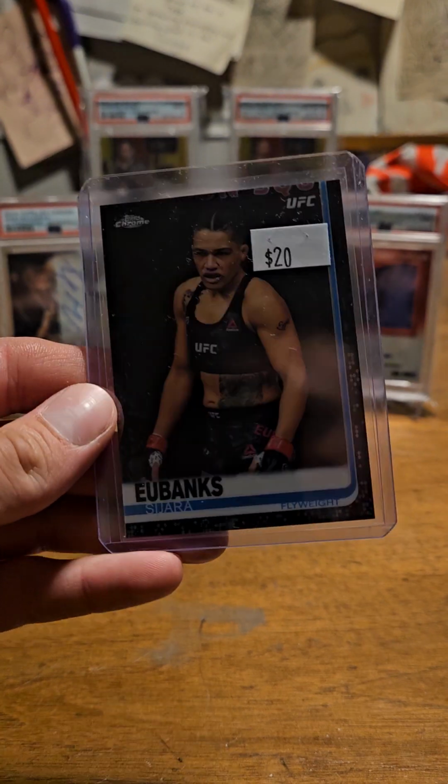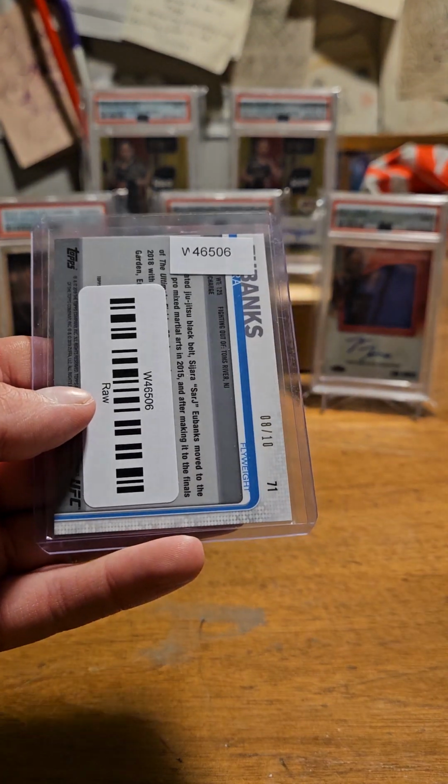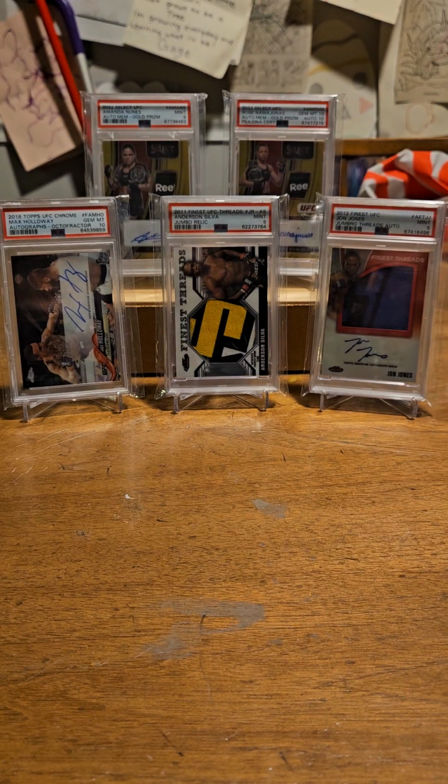So I don't even know who this is. It could be a no one. They might not even be in the UFC anymore. I have no idea. But when I see a Black Refractor for my set for around $10, of course I'm going to buy that. And Topps Chrome cards are normally mint condition. It's hard to find them not in mint condition. I have seen a couple, but for the most part, they're good. Like 9s and 10s all day. So for me, it's worth it to buy it.